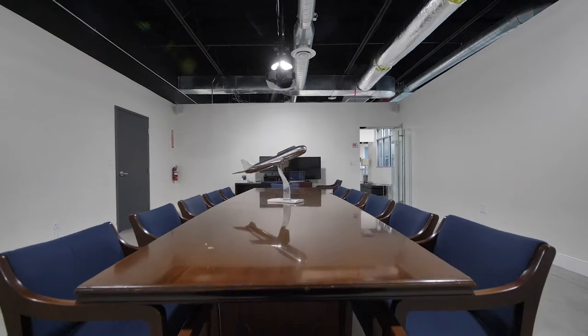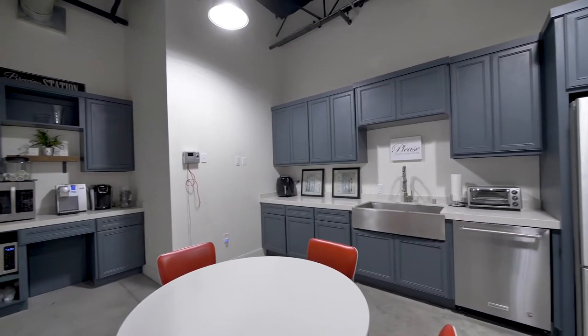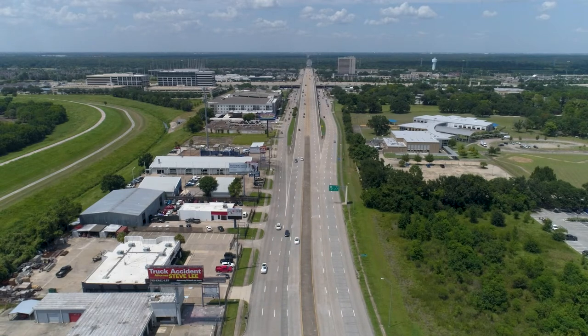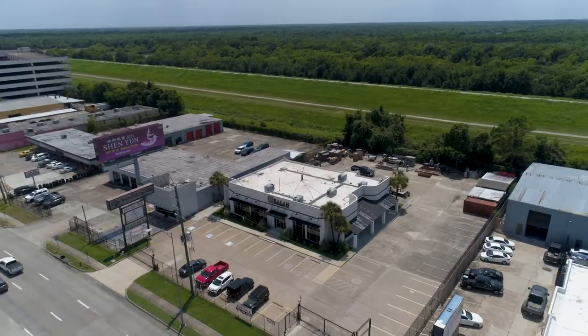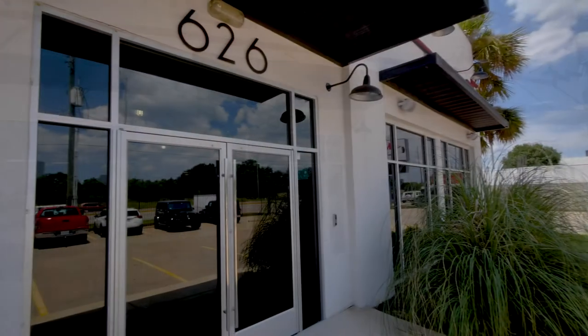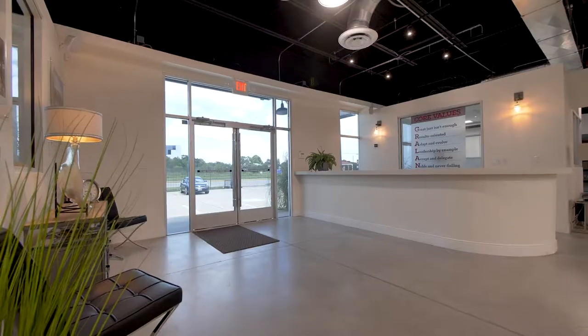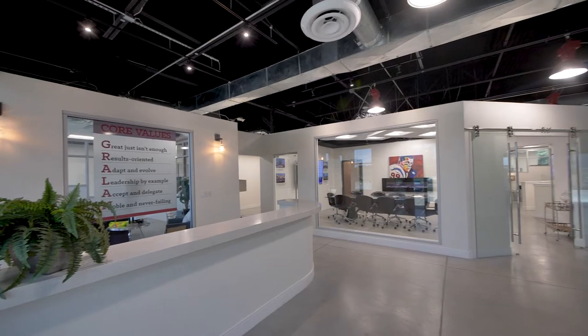After an extensive modern industrial concept renovation in 2017, the building now includes a new roof, 100% concrete parking, and security cameras. You access the offices through covered double doors and into a bright and spacious environment, beginning with the reception foyer.